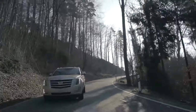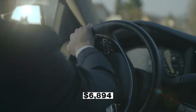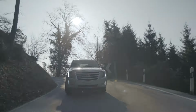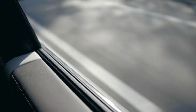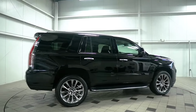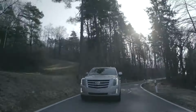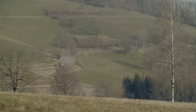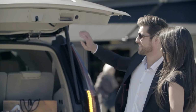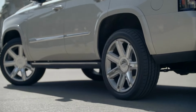While its average yearly maintenance costs of $1,007 and an estimated 5-year maintenance bill of $6,894 might be a little higher, the blend of luxury and dependability justifies the price. For used models, the 2020 Escalade stands out with an 85 JD Power Reliability score. If you're looking for a ride that combines luxury, longevity, and undeniable presence, the Escalade's the way to go. It's not just an SUV, it's a statement that refuses to slow down.